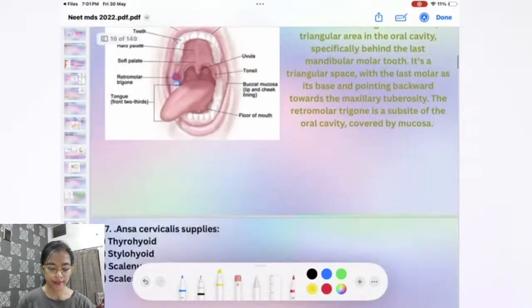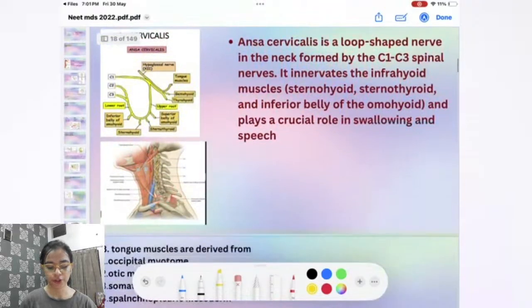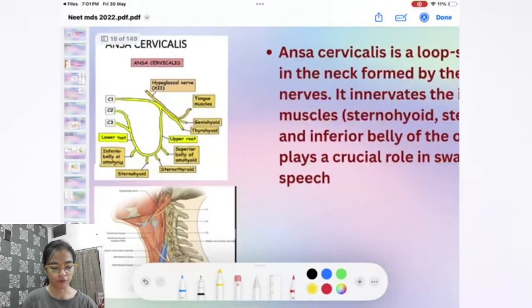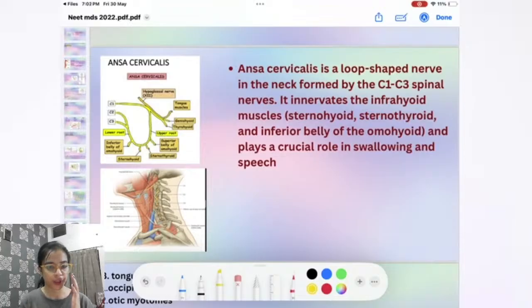Okay. Next, ansa cervicalis supplies thyrohyoid, stylohyoid, scalenus anterior, scalenus medius. To know, we should see the supply of the ansa cervicalis. Ansa cervicalis is actually a loop-shaped nerve in the neck formed by C1, C2, C3 spinal nerves. It innervates the infrahyoid muscles, that is your sternohyoid, sternothyroid, inferior belly of omohyoid, and plays a crucial role in swallowing and speech.